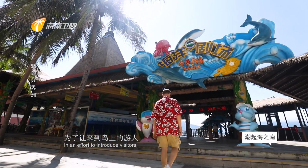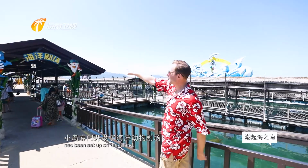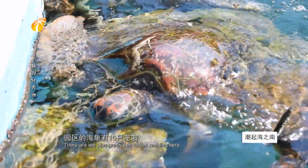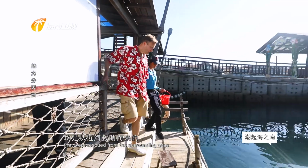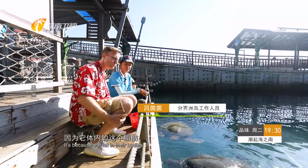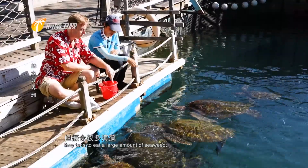In an effort to introduce visitors, especially children, to the joys of marine life, a so-called ocean theatre has been set up on the island. 海洋剧场呢，划分了几个区域，这边是我们的海龟区，他们的年纪都在100多岁以上。 There are 10 plus green sea turtles residing here that were rescued from the surrounding seas. 这种海龟是什么品种啊？ 这个叫绿海龟。 那为什么叫绿海龟啊？我看它们颜色不怎么绿哎。 因为它体内的这个脂肪是绿色的。 哇，好神奇。Although green sea turtles are omnivorous, they tend to eat a large amount of seaweed.